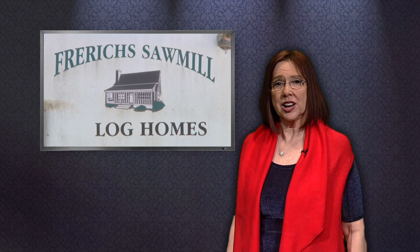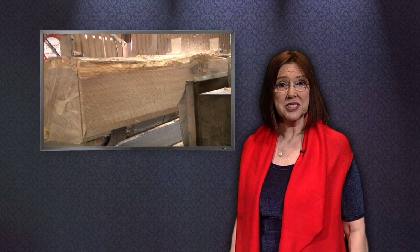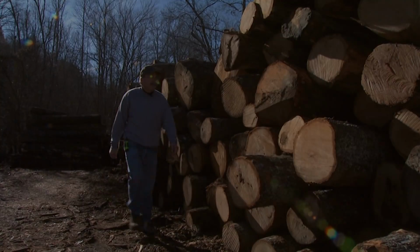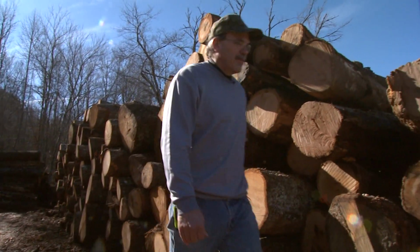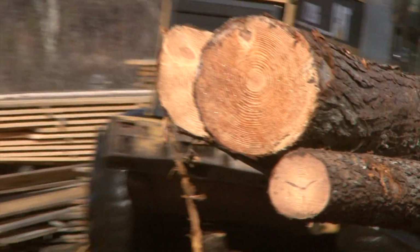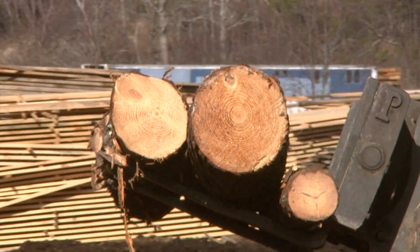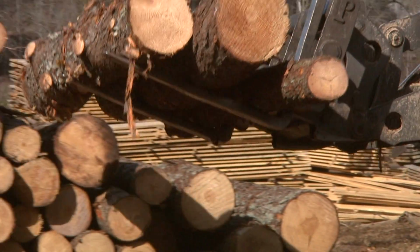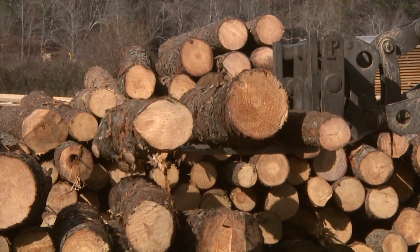If you've ever wanted a log cabin for yourself, a family-run sawmill in Monroe County is one of the few places in the country that can make that happen. Frey's sawmill started in 1953 and today still cuts lumber the old-fashioned way. To get an idea of what goes in and out, we bring in 100 tons of wood and we send out 100 tons of wood each day in one form or fashion.